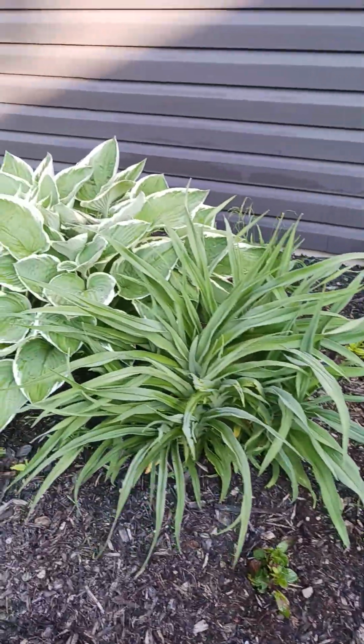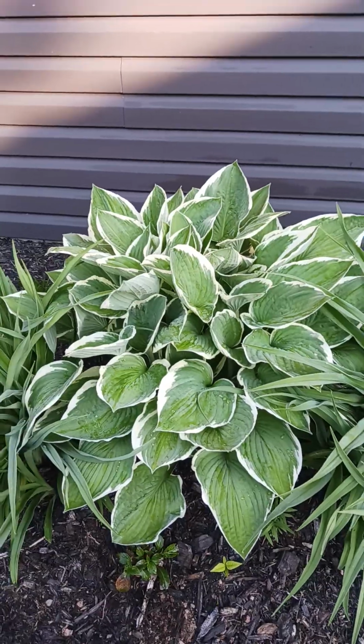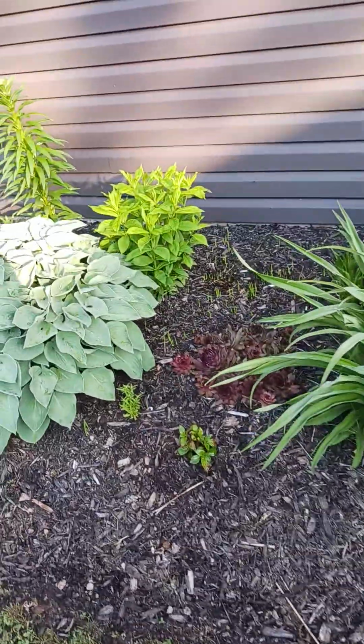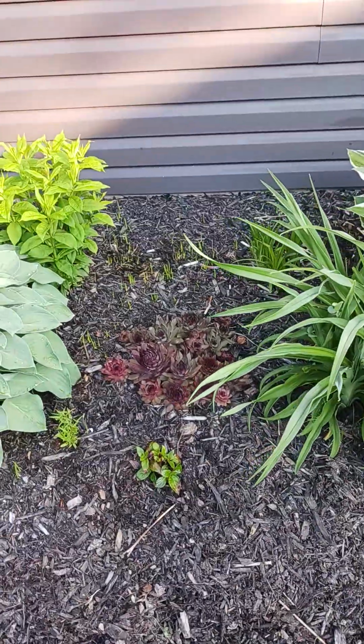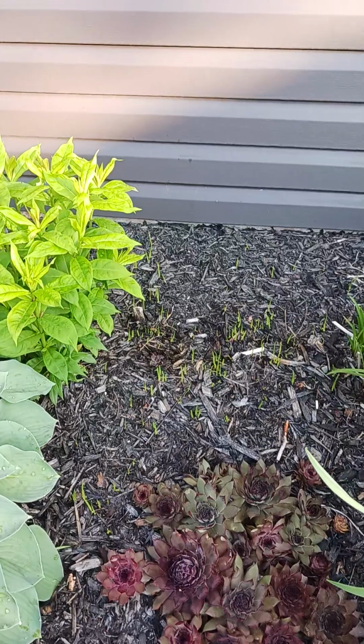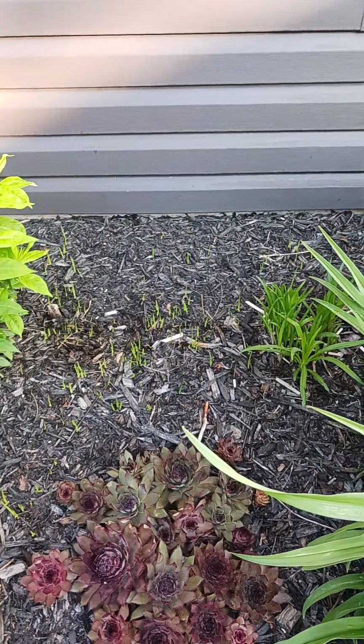We have some nice lilies. Another beautiful hosta that's quite large. Another lily. We have some chickens and hens, or hens and chickens. And we have a whole bunch of volunteer seedlings, which I'm hoping are phlox. And I'm just waiting to see what they will do.